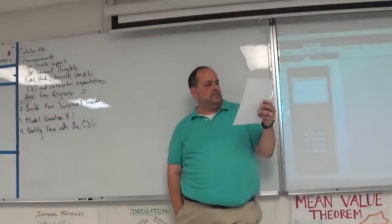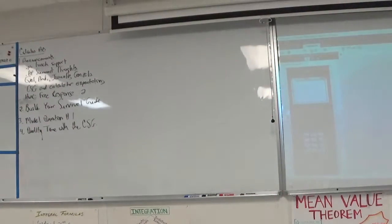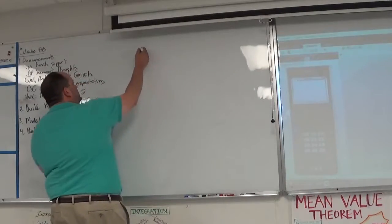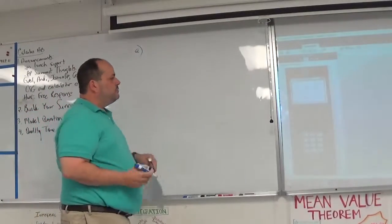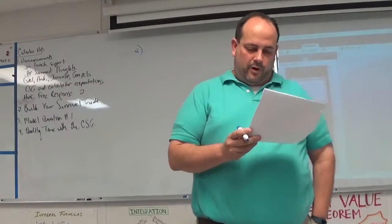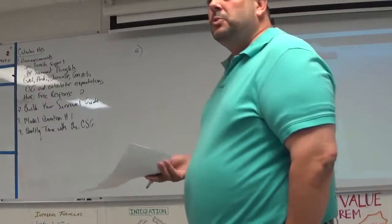Ruth rode her bicycle on a straight trail. She recorded her velocity v of t in miles per hour for selected values of t over the interval 0 less than or equal to t less than or equal to 2.4 hours, as shown in the table above. For that time interval, her velocity is positive. Part A says, use the data in the table to approximate Ruth's acceleration at time t equals 1.4 hours. Show the computations that lead to your answer, and indicate units of measure. I'll tell you right now, this is worth 2 points.